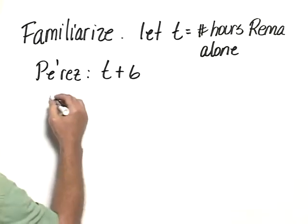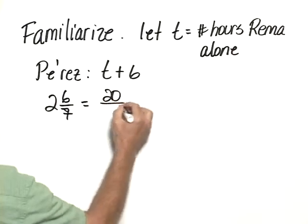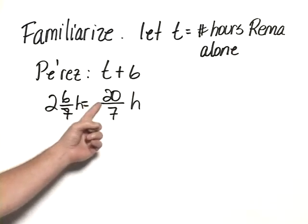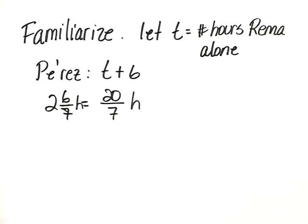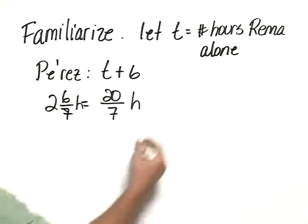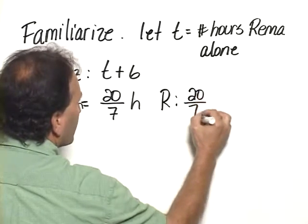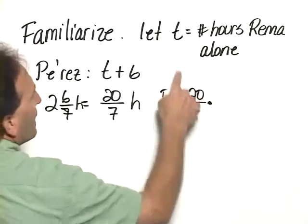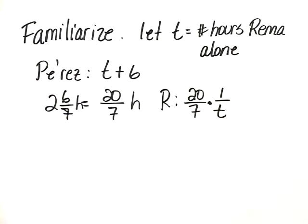Next, let's look at the 2 6/7 hours. Let's change that to an improper fraction, 20/7 hours. And what we now know is 20/7 hours is how long they work together. For each of them, let's start with Rima. The amount of work she would do is 20/7 times her rate. Since T is the number of hours, her rate is 1 over T. So she would do 20/7 times 1 over T of the job.